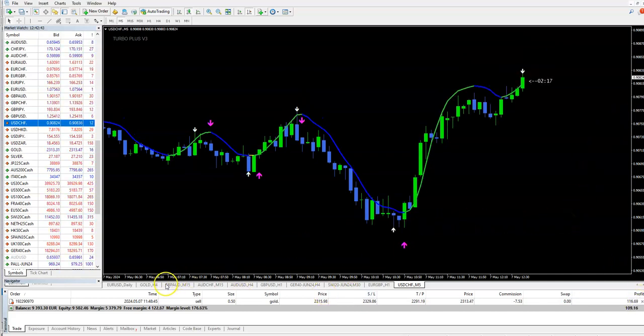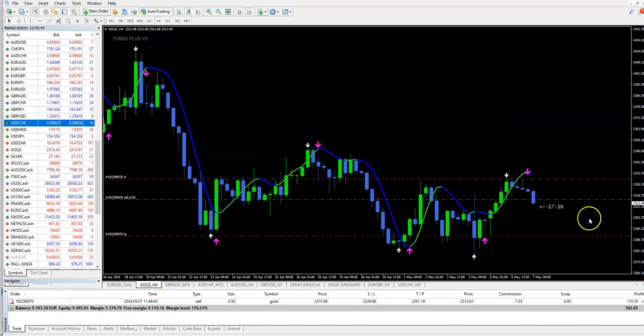Here we are in one live trade on gold. You see everything confirmed. We have the pre-alert signal, this white one. You don't trade on this white. And then when you get the pink one, you wait for the HMA line to be blue for a sell, and here at the open of this candle you will enter the trade. It is like here: white, pink, blue, enter, exit.